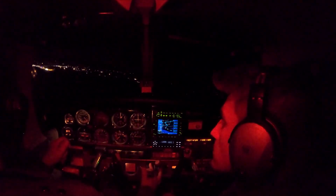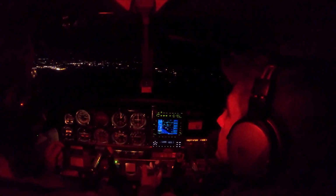I feel like it's a lot easier for some reason to see the touchdown point over here. And I'm way high. And it was in Groton. For some reason I was having a tough time seeing it. Okay. Yeah, maybe Bluff Point got in the way a little bit. Westerly traffic, Cherokee 72 Quebec, left base, runway 25, westerly.